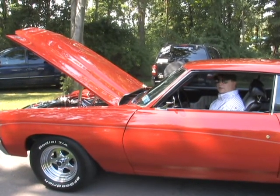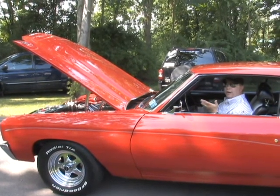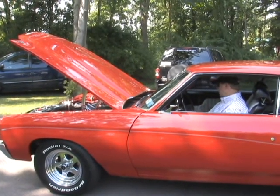Now the big thing everybody wants to hear about a 383 motor is how it sounds. So obviously we're going to start the car for you now and let you get a feel for how this car runs and sounds.